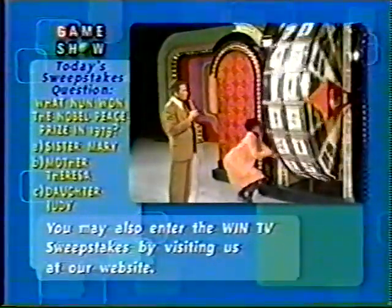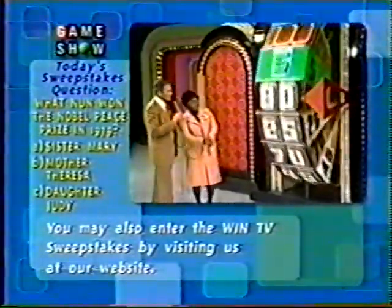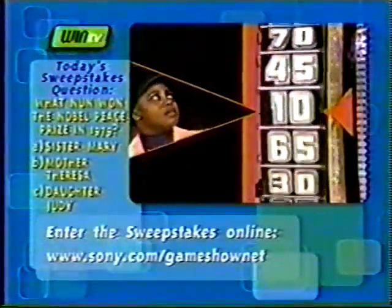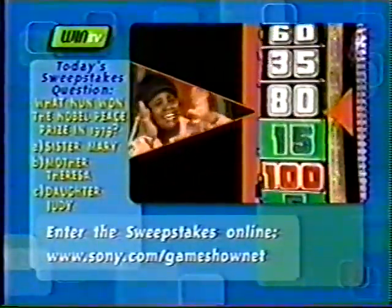Here's Ella's first spin. She has to beat 90 cents. Ella, who put the right price on the right prize and won 2 beautiful prizes, would love to win $1,000. Oh, Ella.